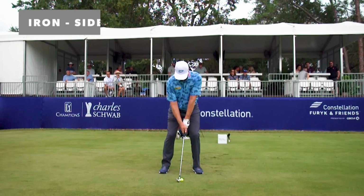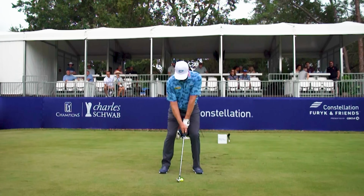Ernie Els with an iron in hand. Now, 6'3", he's a big man, so he has to bend down to the golf ball from his hips a bit more. But you see those long arms? How naturally they hang down in front of his body? Nothing contrived there.